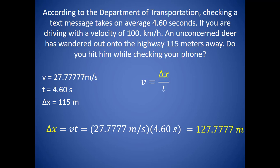Looking at our problem, each of our knowns were given with 3 significant figures, so we would want to round to 128 meters. Unfortunately, our deer was only 115 meters away, and so we collide.